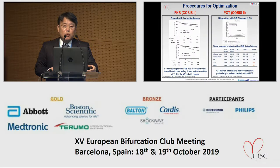POT technique concept was developed in the COBIS III registry. In patients who received the one stent technique in bifurcation treatment, the final kissing balloon provided a better clinical outcome than no final kissing balloon angioplasty. And even in patients who did not receive final kissing balloon angioplasty, the POT technique provided a better clinical outcome than non-POT technique.